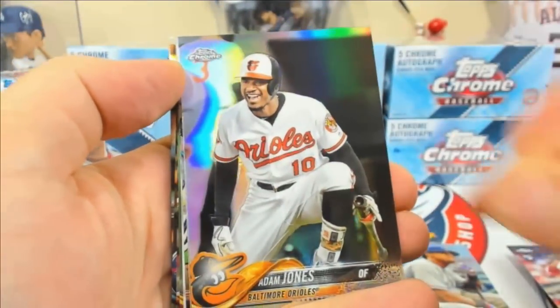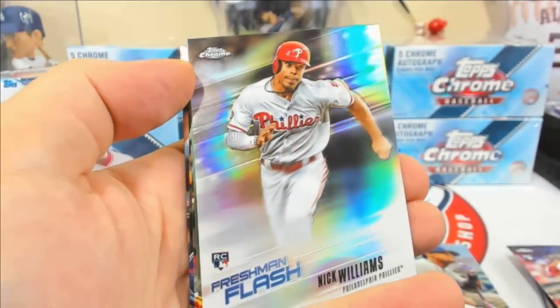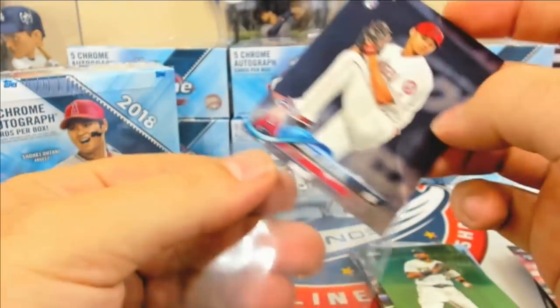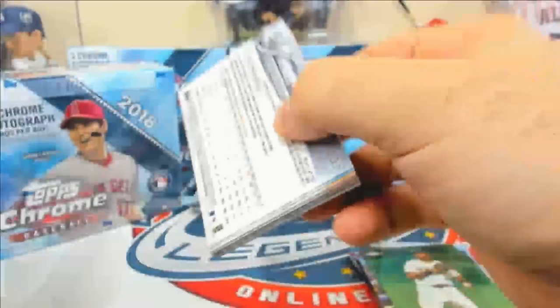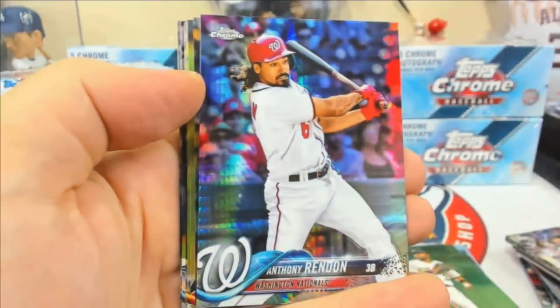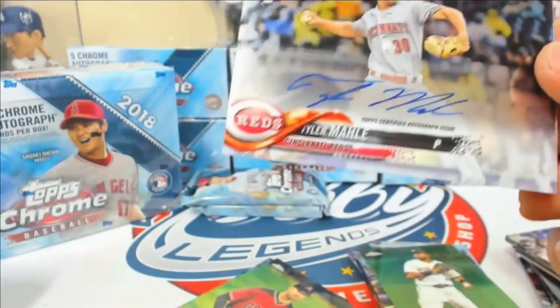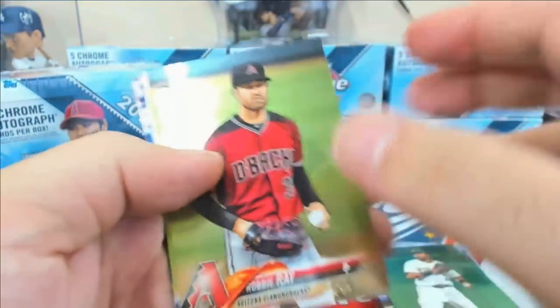83 of 299. Ohtani, rookie. Adam Jones, refractor. Matt Olson, 83. Aaron Judge, future stars. Nick Williams, freshman flash, rookie. Will Myers, refractor. Anthony Rendon, prism refractor. Cincinnati Reds on the board. Tyler Mahle, rookie auto here. TK. There you go, sir. Get you on the board here so we can get you some color. Nice photo parallel.